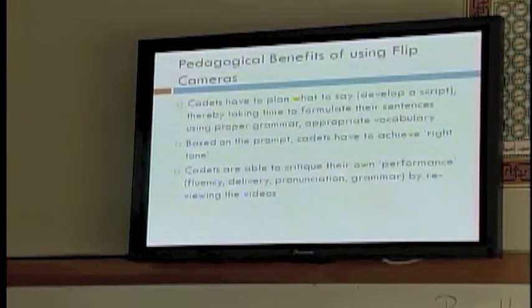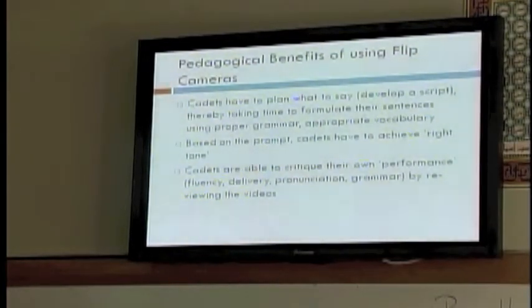I have some flip cameras. You're welcome to play with them for a little bit if you'd like. They're very easy. You turn them on, you press the red button to record, and when you're finished, you press the red button again, you plop them in your USB port, and you go from there.